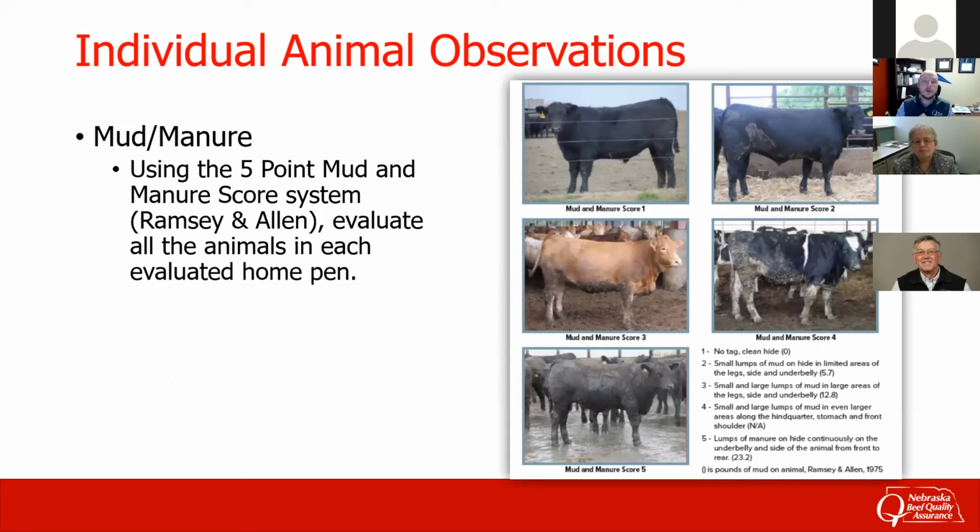The reason they went with this method is because they were having a little difficulty deciding how we know our pens are in good condition when it comes to mud and manure. We wanted to go with this route because even though the pen may look bad, if the animals look like a mud score of 1 or 2, they're obviously finding a place to lay down where they're not getting caked with mud. Mud's important for BQA.